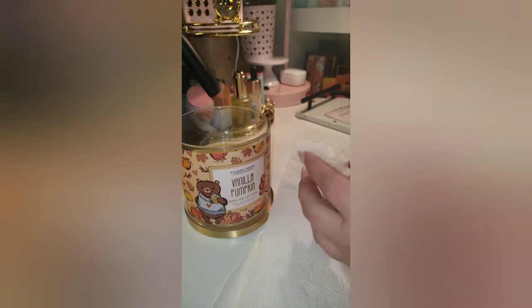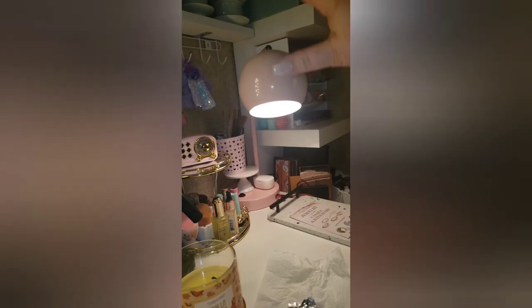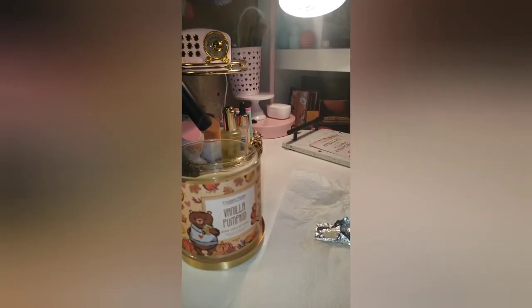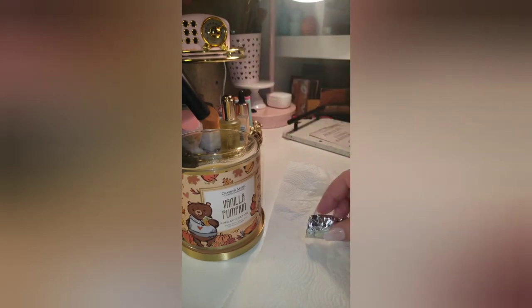But what I had to do, I don't know if y'all can see this, I have a lamp right here, like a pink retro-looking lamp. It gets hot. So, in order for me to get it to burn evenly, I had to keep it under the lamp. Otherwise, it tunneled. That's the only downfall to it.